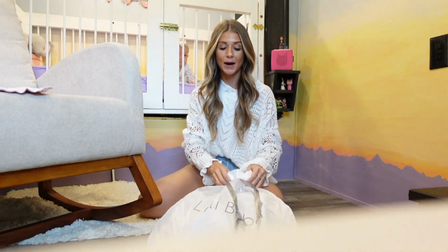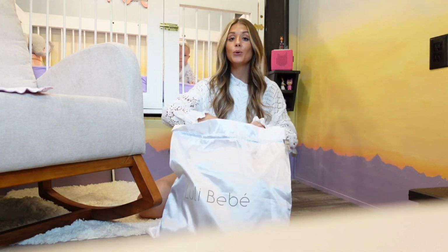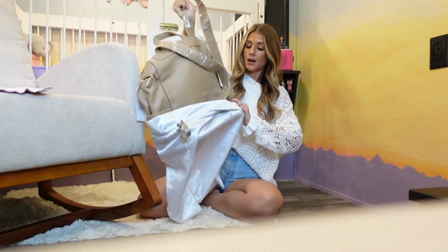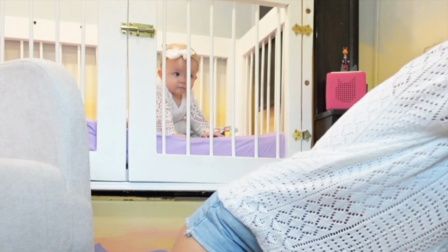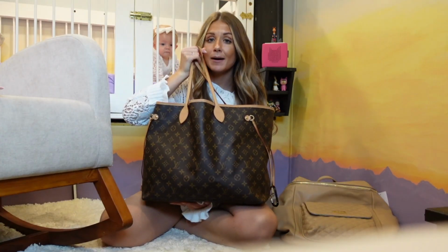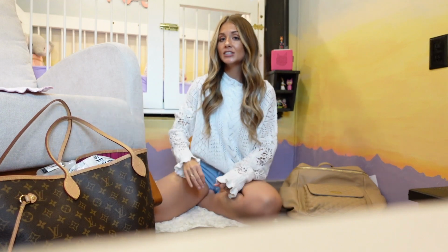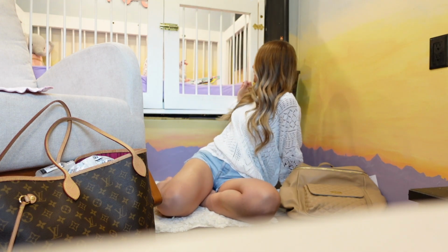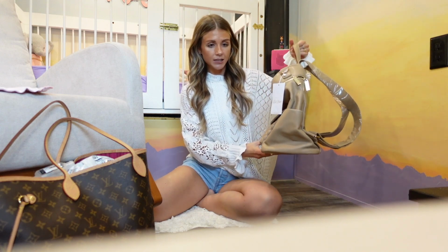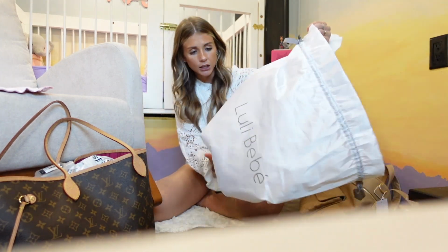I'm finally about to do what I've been wanting to do for a really long time, which is switch over Halo's diaper bag. I'm literally about to expose myself right now. This is very embarrassing. This is my Victoria's Secret. Honestly, it's just disrespectful. Like, I want that bag for myself. I want that to be my bag, mama's bag, not little Miss diaper bag. I got this cute new bag. It's from the brand, what is it? Lully Baby?